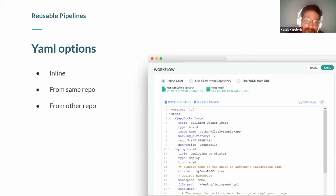Now, previously, Codefresh only allowed you to use a pipeline definition from the same repository that you were checking out your source code. This was okay, but some teams wanted to split the way pipelines were stored. So you wanted to have your source code in one repository, but your pipeline in another repository. And we had this option, but with the limitation that you had to use a public repository for your pipeline, which for some companies, of course, this is not ideal because you have private pipelines and you don't want the whole internet to know them.